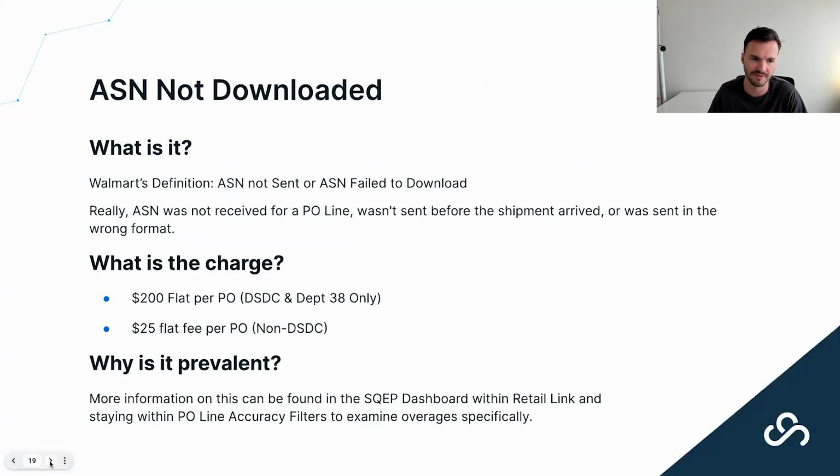But now we'll dive in a little bit, and I'm going to gloss over this because we have this in pretty gratuitous detail elsewhere. Basically, this is the big 5. ASN not downloaded. This belongs to phase 1, right? Obviously ASN is EDI related stuff. But the big takeaway with this one, if you're seeing a lot of this, is that it probably is not an EDI issue. It's probably a timing issue about when you're sending the ASN.